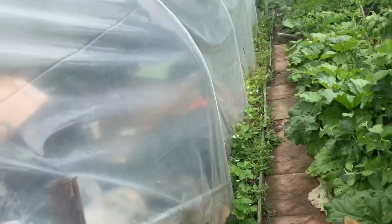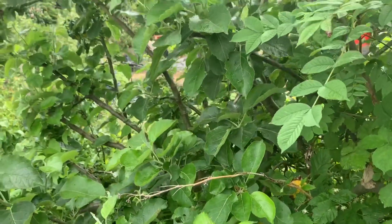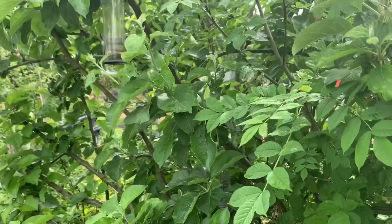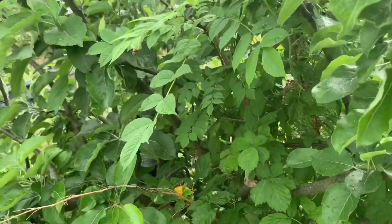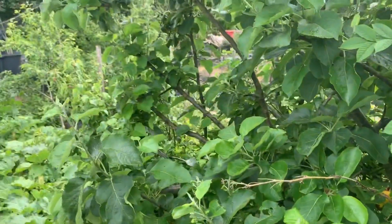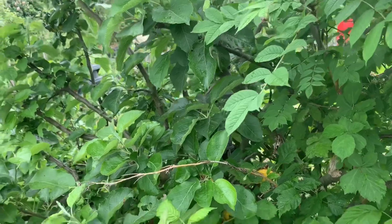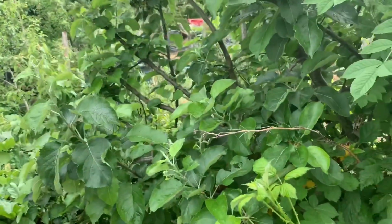And then that is my cooking apple tree. Still can't see many cooking apples on it coming. I hope I do get some, but like I said, I did chop it down a lot last year, so I might have upset it. But we'll see how we get on.